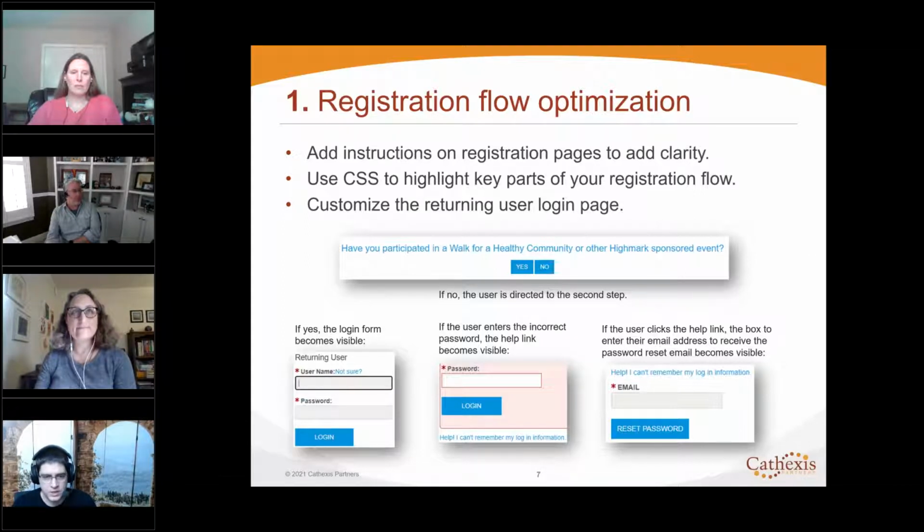So we can do simple things to help expedite and simplify the process of returning users by coaching them through and helping them remember what their information is before they ever get bumped out of the registration and before they get frustrated that they have to restart creating their team.